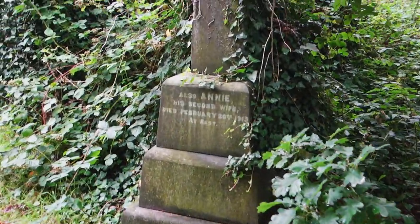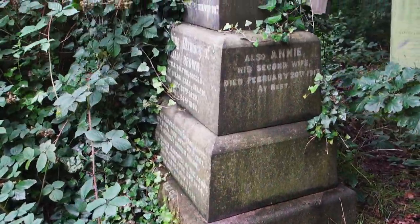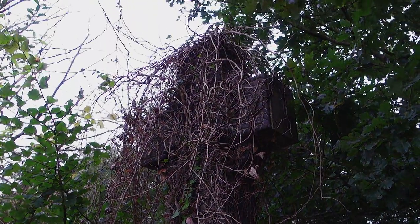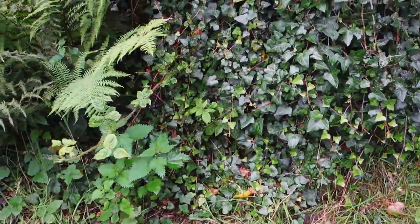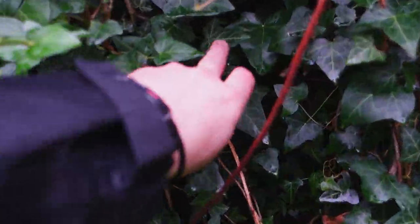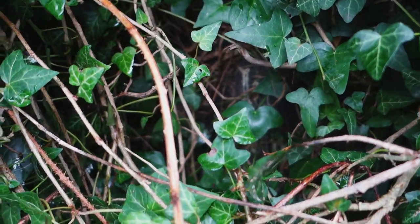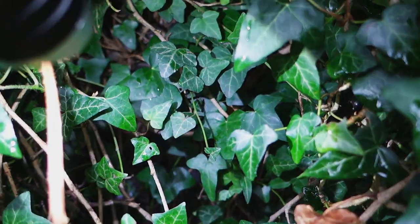There we go, look at that one, 1913. But wow, to have a grave like that back then, you must have had a fair bit of dosh. I think there is another grave under there, believe it or not. Yeah, there is, look at that, wow. Yeah, there's a grave in there. Unreal. If you can make it out in there, guys.